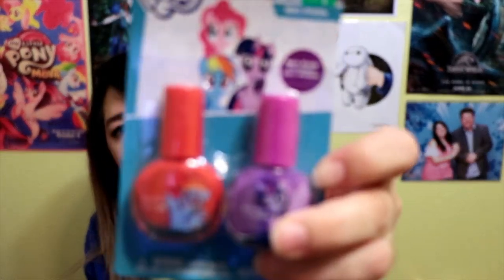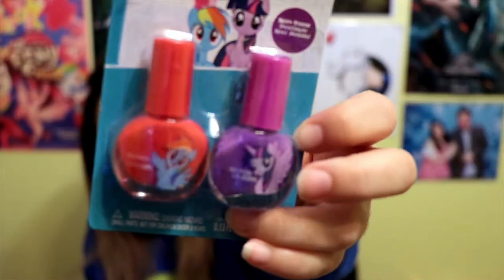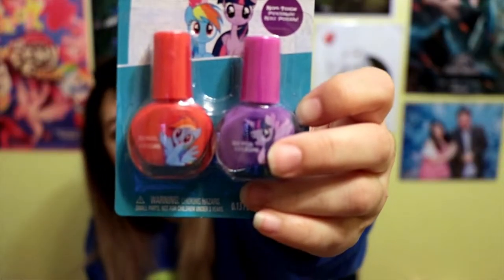The next thing I'm going to test out is these two nail polishes that are a dollar for the pack. One is Rainbow Dash and one is Twilight Sparkle, and I tried to find the other ponies, but they didn't have them. I'm not sure how well this nail polish is going to be, but I'm going to try it anyway.